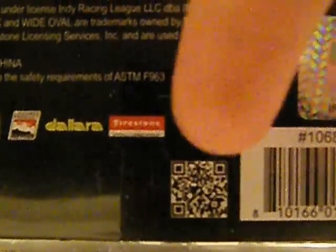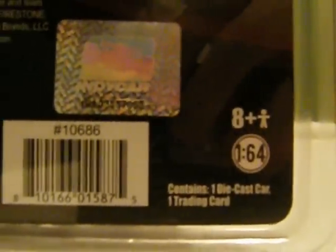IndyCar hologram. And that doesn't even work, by the way. Professor Balzac tried to make that work. It never worked. Nice, you got an IndyCar hologram there. That's pretty cool. Ages 8 and plus, 1:64, contains one diecast car and one trading card.